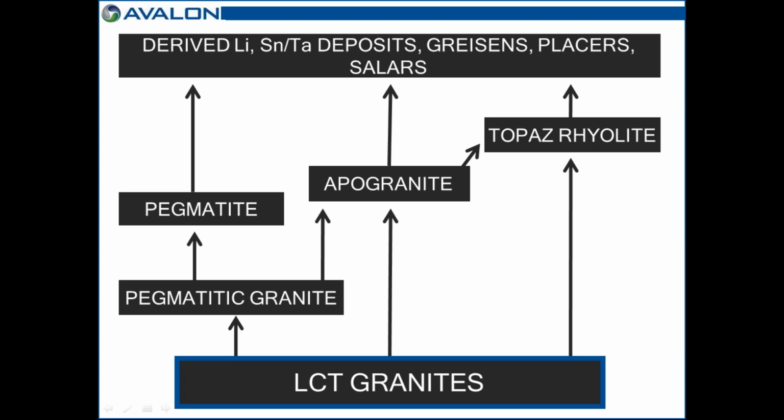And then at the top are a group that can generally be considered secondary deposits or derived deposits that form as a result of the weathering and reconcentration of lithium from one of these primary resources associated with LCT granites. And of course the brines or salars and the clays are examples of those that are also being looked at as economic opportunities to produce lithium.